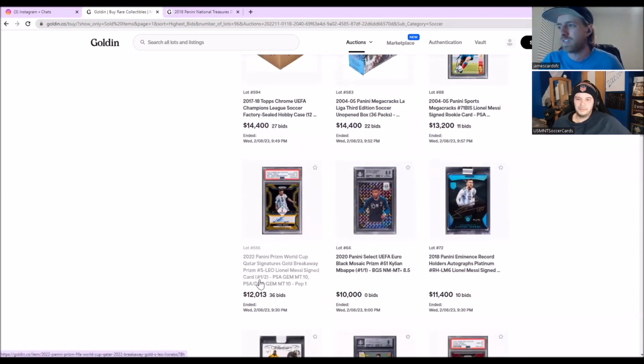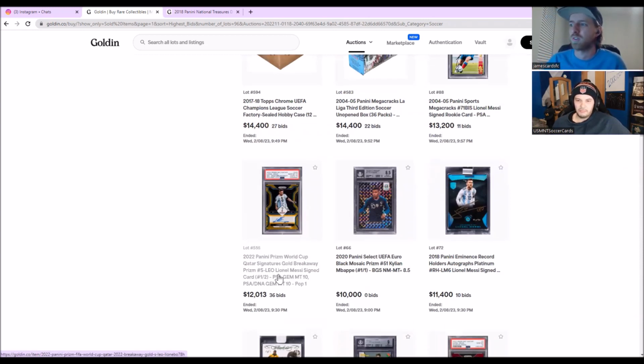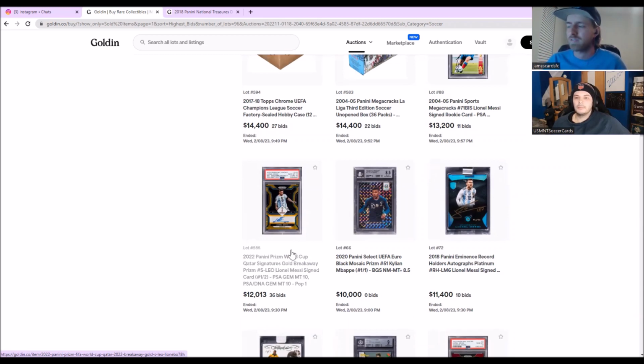Then we have the Messi gold. This is interesting. I didn't even realize this was numbered out of two, but this is from the World Cup set. Gold Breakaway Prism numbered out of two, PSA 10. Again, this set is extremely hard to grade. Messi autos are sometimes tough to grade as well because he streaks them and goes off sticker and all that fun stuff. So, really cool card.